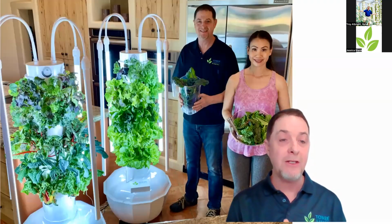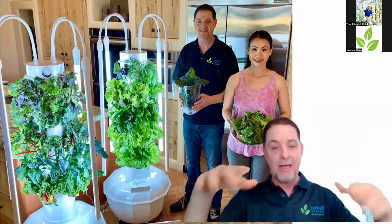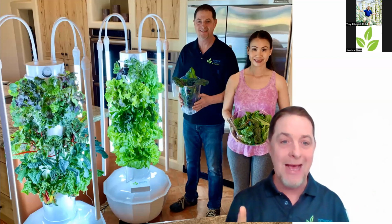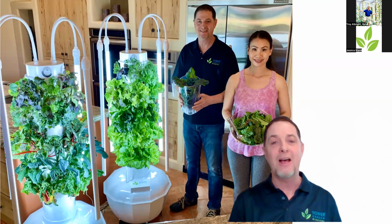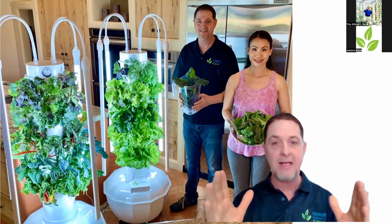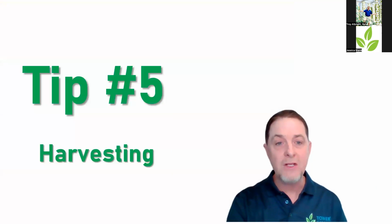If I'm growing indoors with Tower Garden Home, I can't grow gigantic bush crops. My lights are going to limit how much I can grow indoors. So indoors, our master Tower Gardeners do grow all types of fruiting crops and different things. But for our beginning or medium Tower Gardener, we stick with the leafy greens, the lettuces and the herbs, and we keep them at a nice size, really about the size of a softball, and we harvest them regularly, which leads me to tip number 5, harvesting.